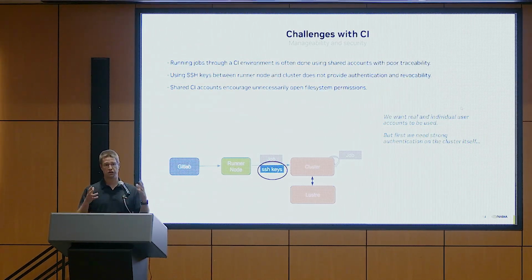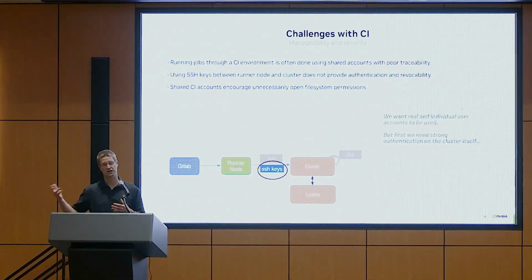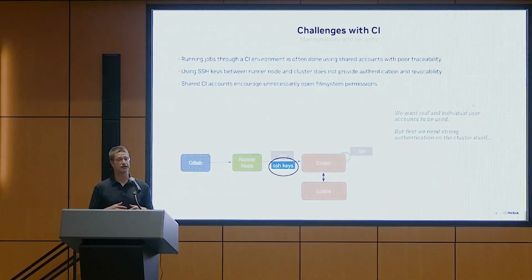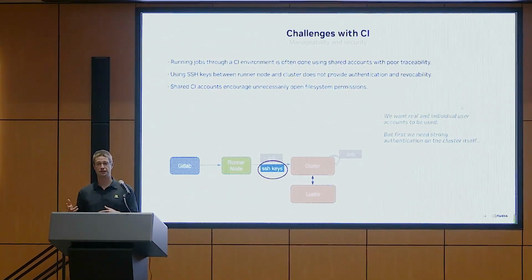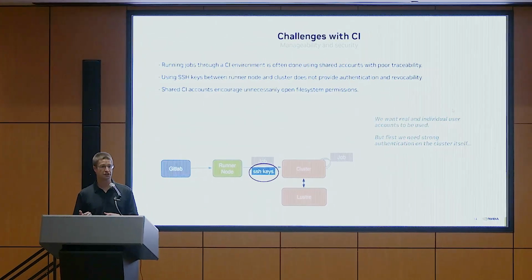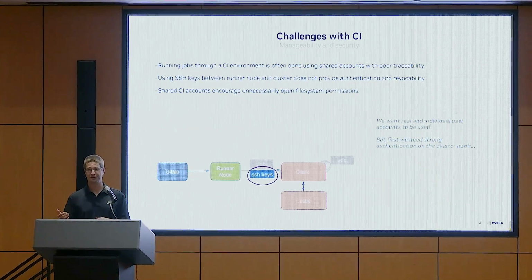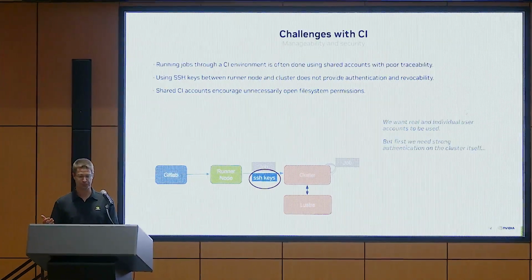So a bunch of users could submit to the CI pipeline. It would connect to the runner and then use a single account on our system. That meant for them to go back and look at the data that was generated on the system, sitting on Lustre, we needed pretty open permissions on that. And again, not the best security practices there.